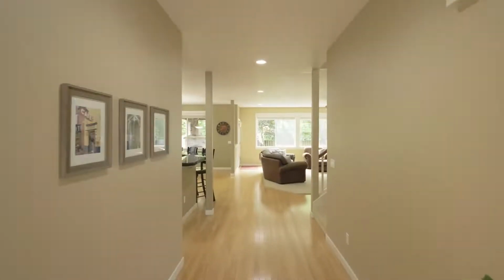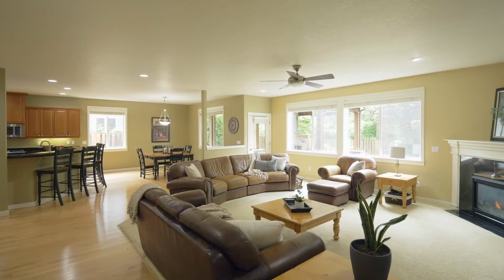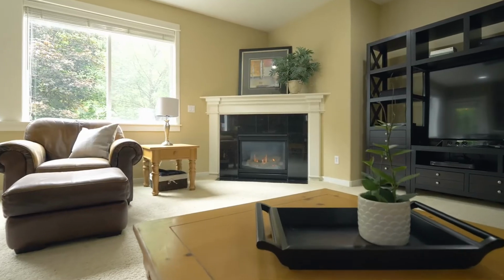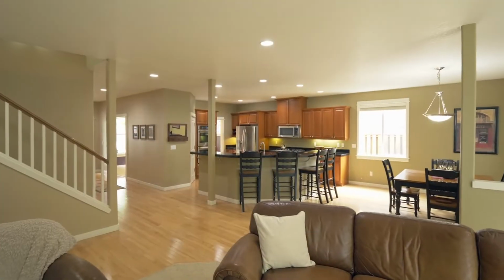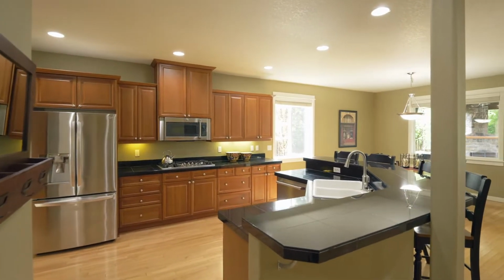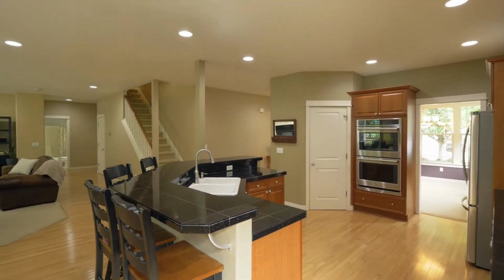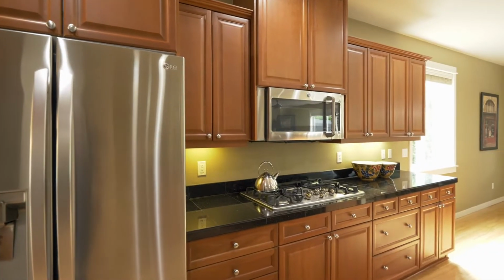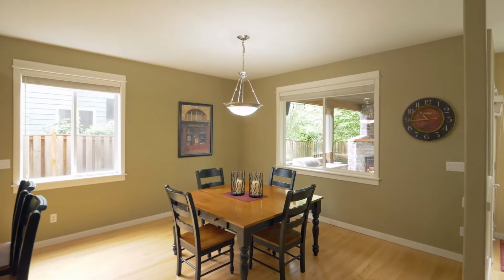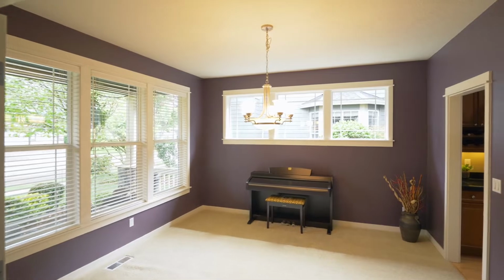Head inside and discover a gorgeous traditional floor plan with high ceilings, walls of windows, and an inviting gas fireplace. The gourmet kitchen features granite, an eating bar, updated stainless steel appliances, double ovens, and a walk-in pantry. French doors open to the formal dining room.